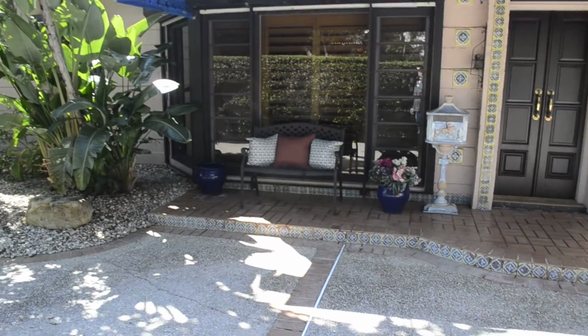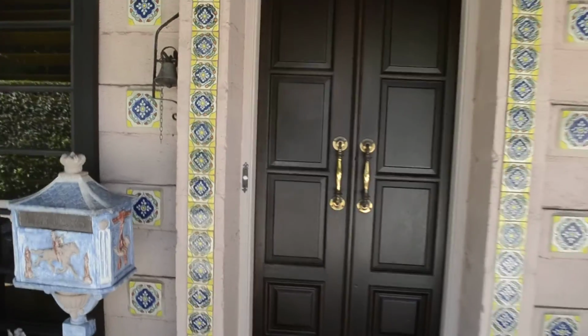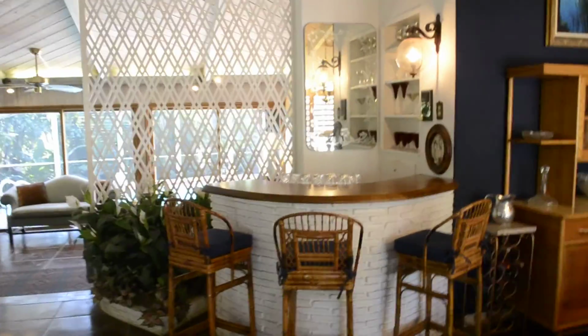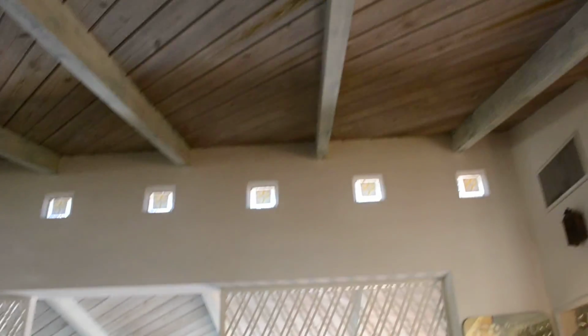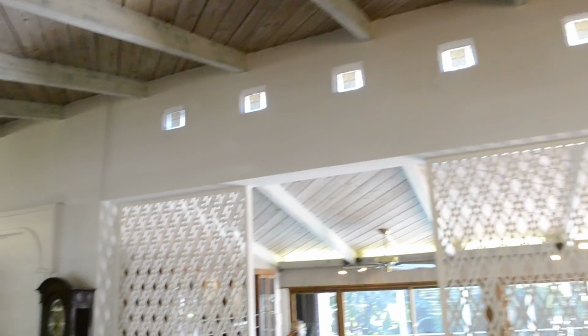As we approach the front, you'll see that the front porch is done in a brick style tile, and you've got a beautiful double door which is classic and leads to the classic interior. On the floor you've got a large format 24 by 24 slate gray marbleized tile. Directly in front of you is a bar, and you can see directly across the house to the pool. As we stand here, you'll notice that you have vaulted ceilings with knotty pine as a finish, as well as additional block glass lighting at the top up there, which brings a little more light into the house.